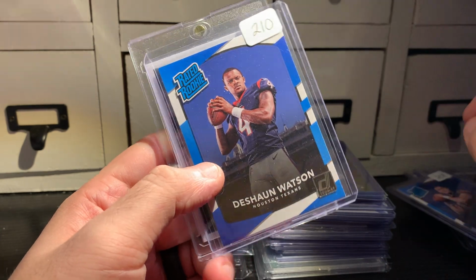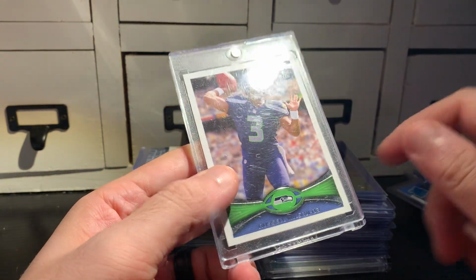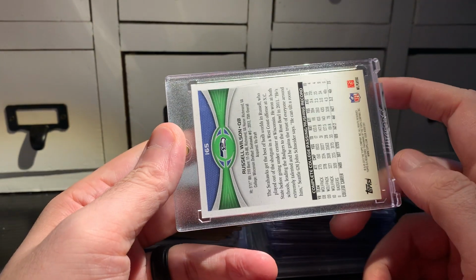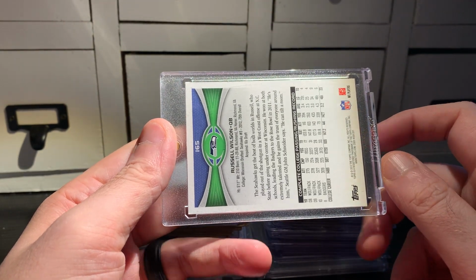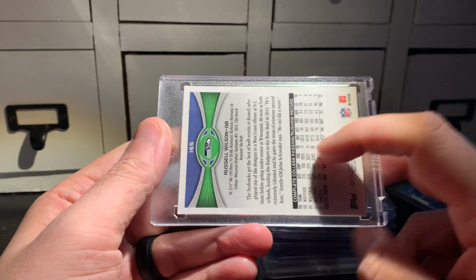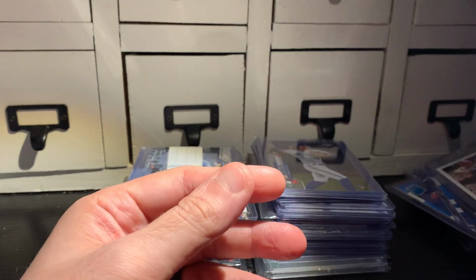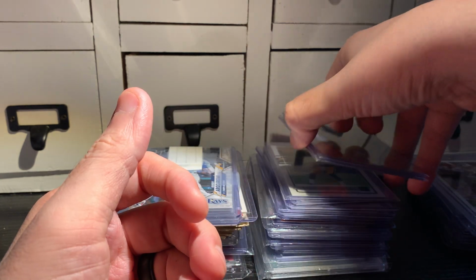The Deshaun Watson for $1, and this Russell Wilson rookie, Topps rookie, for I think $27. It's got a little bit of a soft corner down here, but it's a Russell Wilson rookie. It's in a mag, so it's not a bad deal for those.